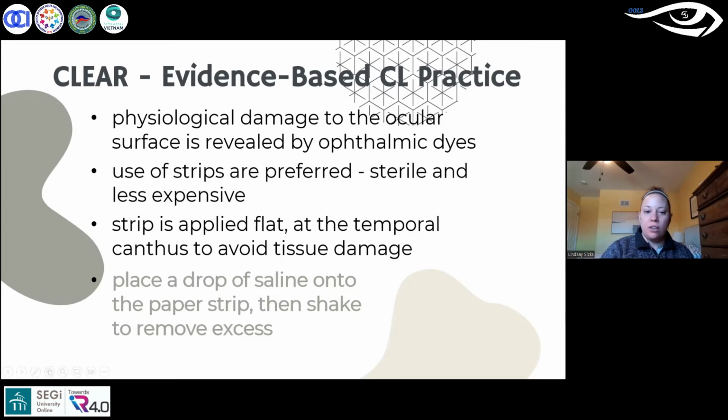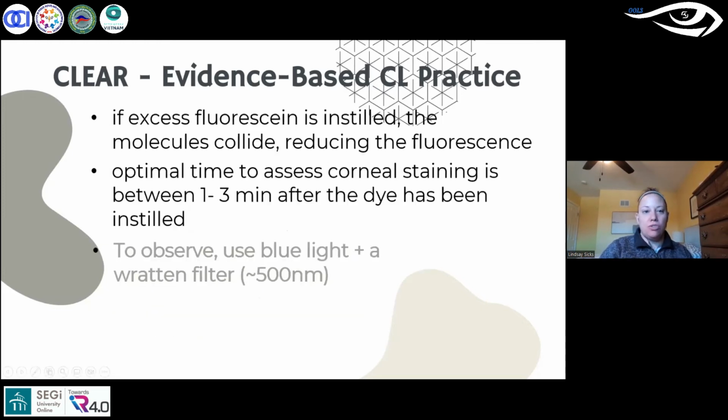The CLEAR report taught me that I should place 1 drop of saline onto the paper strip, shake it to remove the excess, and then apply the strip flat at the temporal canthus to avoid damaging the tissues that I want to look at. So that's the best practice for applying the strip.